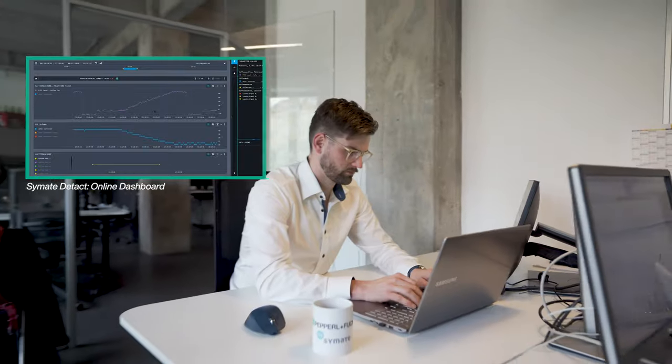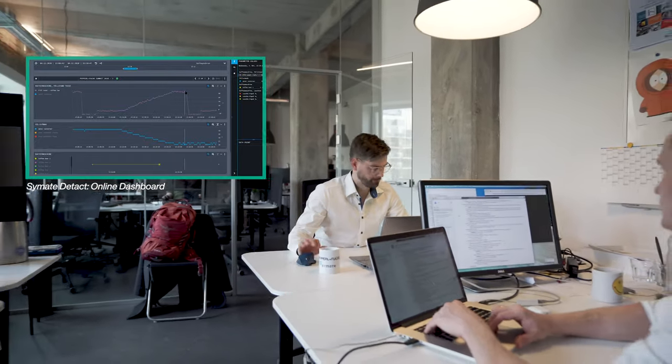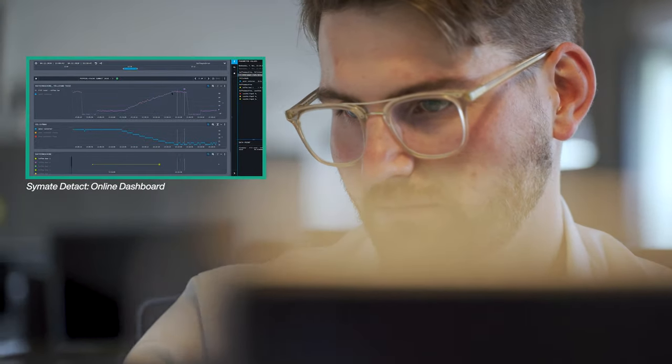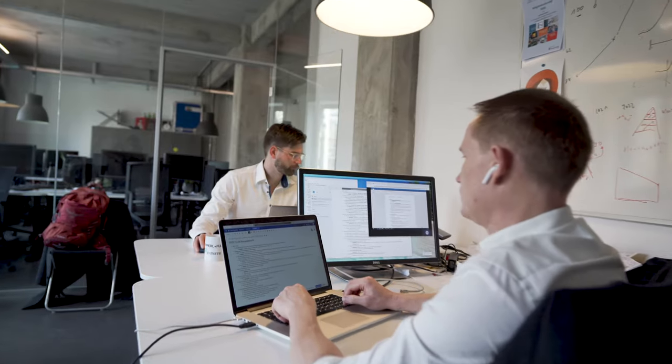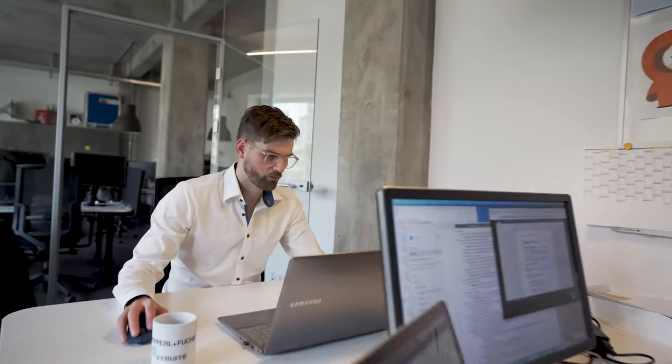Do you already see the benefits for your production line? Thanks to Pepperl+Fuchs hardware and Symate software, this solution is easy to integrate and ensures that all processes run smoothly at all times. This is a great IIoT solution, not only for the automation industry, but also for small companies.